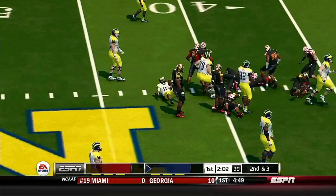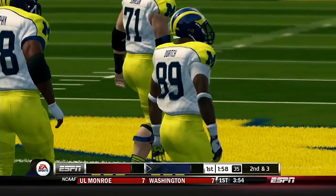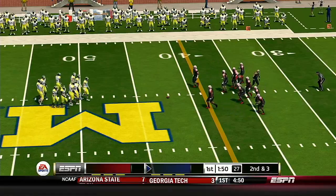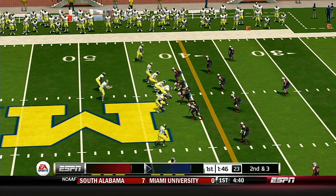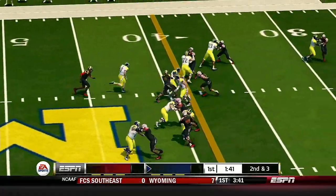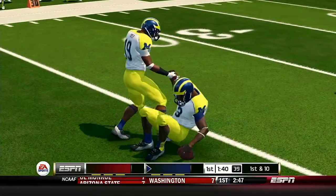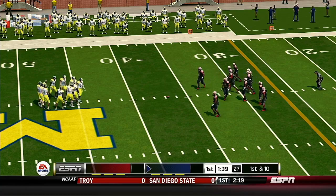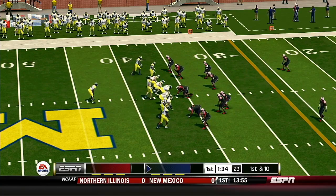Throws a laser across the middle. Tackle at the 42. From the 42-yard line, it's second down. Up the middle for a nice gain. Decent gain there on the play by the running back, and that's enough for the first. Good play here. Getting a new set of downs and keeping the run an integral part of this offense.